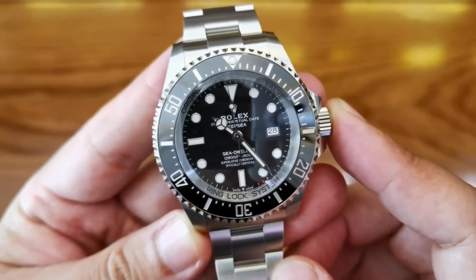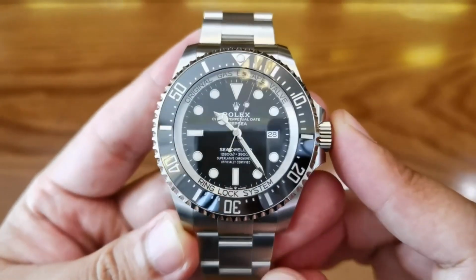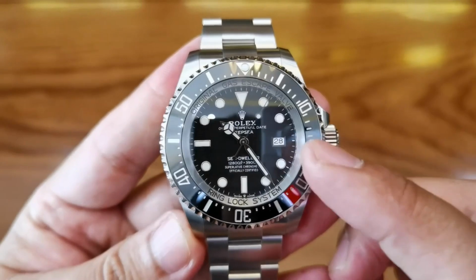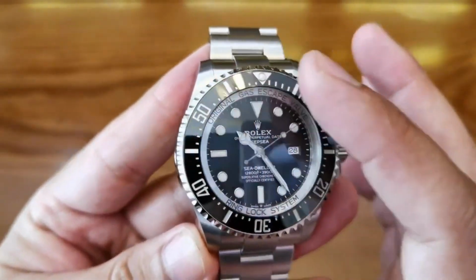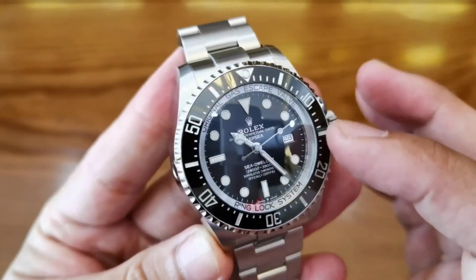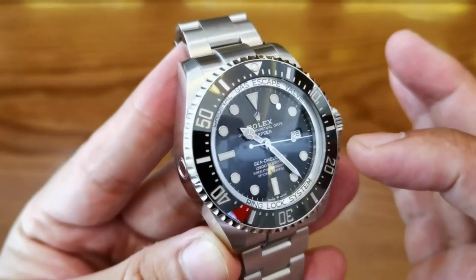11,000 meters, the depth of the trench and a record among commercially available watches. The watch measures a whopping 50 millimeters across and 23 millimeters thick, but its RLX titanium construction, it was Rolex's first ever titanium watch, helps keep its weight down.